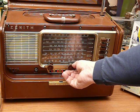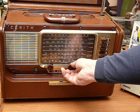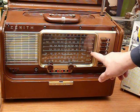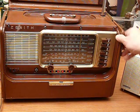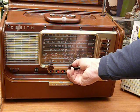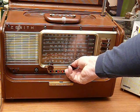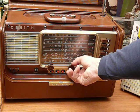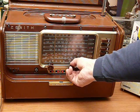Dial light works. Well, that 16M is for morning shortwave, and it's not really picking much up. This is the all day. Picks up at about 15.475. And then pretty much just static.